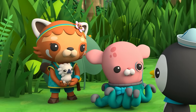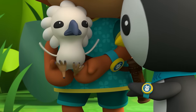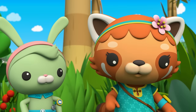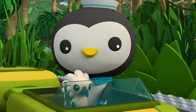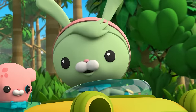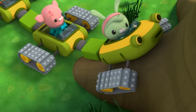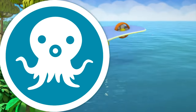Don't be afraid, little one. There, all better. Oh, my. He really likes you, Peso. We still need to get him back to his parents. I reckon the Terra-GUP 5 can handle the climb. Hold on tight. Terra-GUP 5 has powerful treads. They can grip down on the tree trunk or just about anything you want to climb.